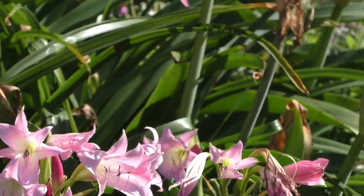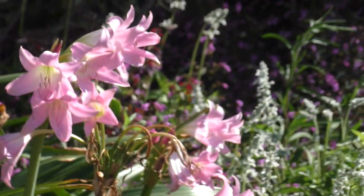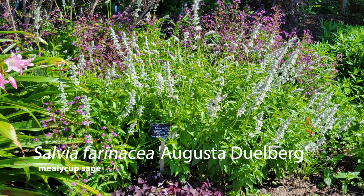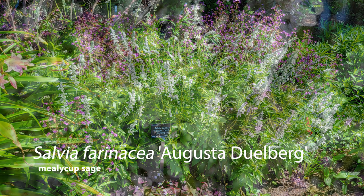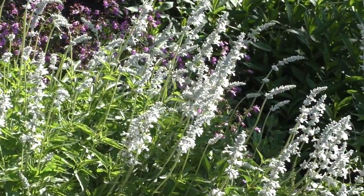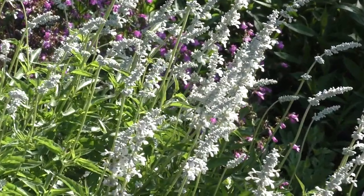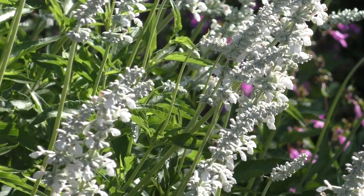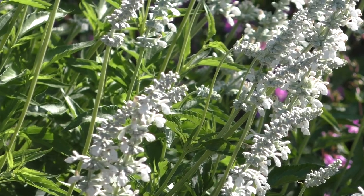And again, we also have some more salvia here. This is Salvia farinacea, Augusta Dolberg. Augusta, and I have her husband down there, were found on a cemetery plot in Texas. So that's where the names came from, the husband and wife. Henry is a nice purpley blue, so Augusta's the nice white one.